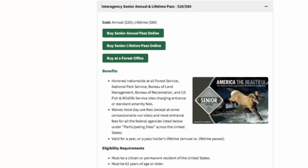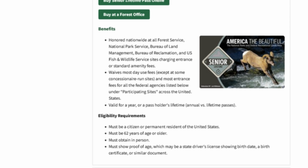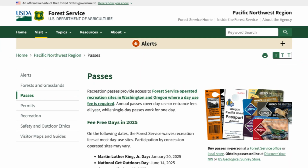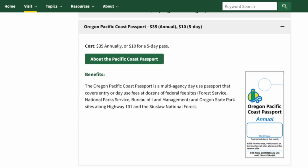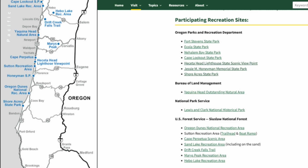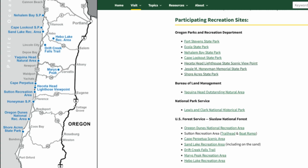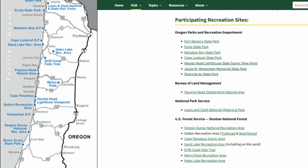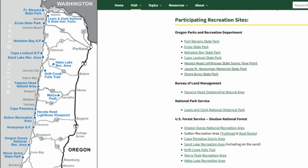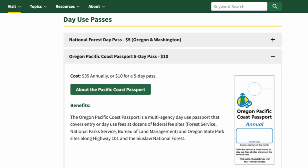We have the Lifetime Senior America the Beautiful Pass, which is good at most any federal agency site. So we were good. But there are many, many other types of passes that you can use here. If your entire trip in Oregon consists of the coast areas, there's also the Oregon Pacific Coast Passport. It's a multi-agency passport that covers entry or day use fees at dozens of federal fee sites, which includes Forest Service, National Park Service, and Bureau of Land Management, as well as Oregon State Park sites along Highway 101 and the Siuslaw National Forest. You can purchase an annual pass for $35 or a 5-day pass for just $10.